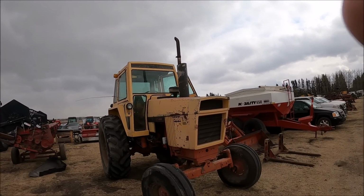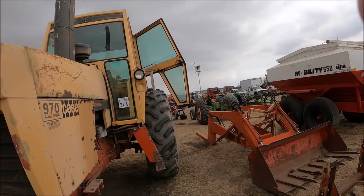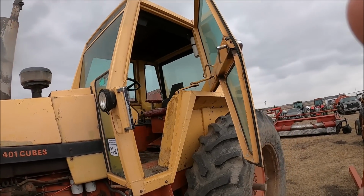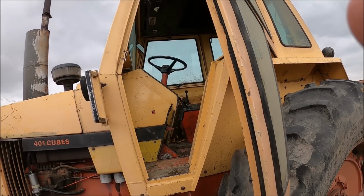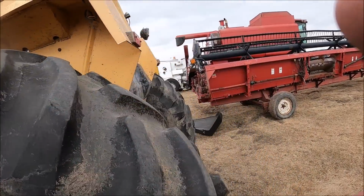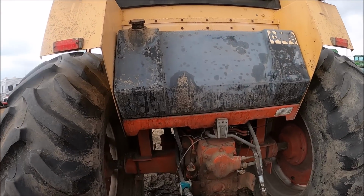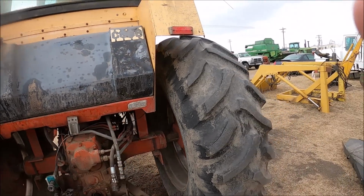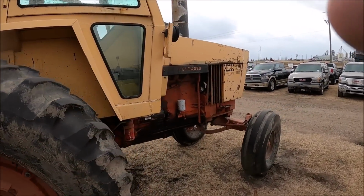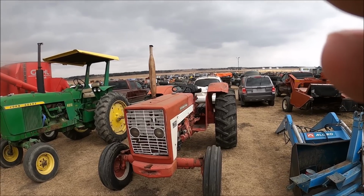Here's an older 970 Case, but this one there again looks pretty decent. So this is a very early one when it's the orange color rather than the white. Orangey yellow. This one's got 20.8-38s. Both tires are new on it, well, I wouldn't say new, but they had fairly recent replacements, and they're still really good. They'll run a very long time. There you go. Here's a nice looking tractor.